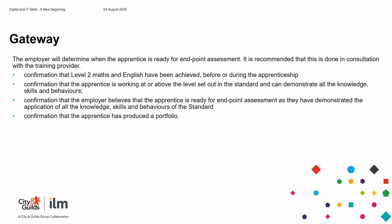Again, we would still recommend the use of the STAR approach that we have been championing in previous webinars and events to make sure that your apprentices are showing themselves in their best light. And if you can't remember what that is, please go to the Digital and IT Update and Webinars session and look at the webinars that we did back in March around best practice for summative portfolios.